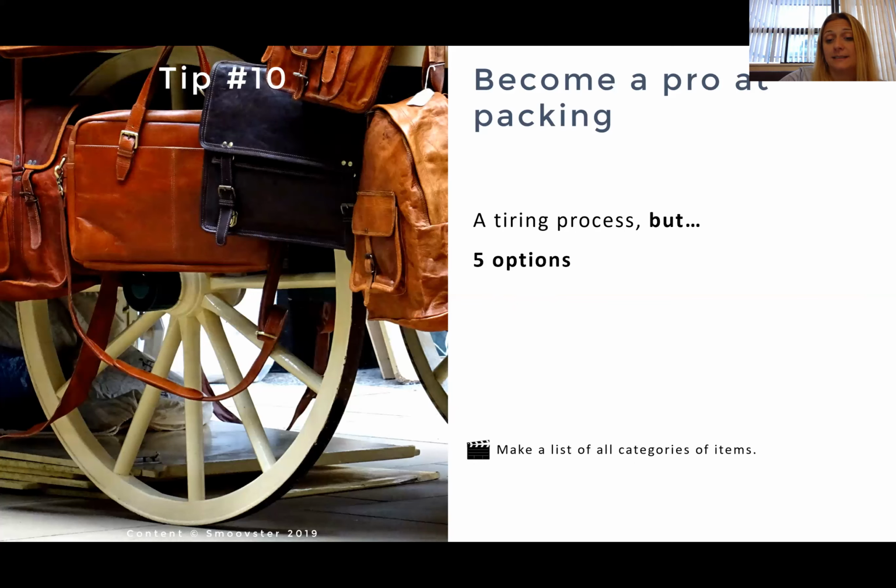So make a list of all categories of items that you own. For example, one of the categories could be electronics. Another one can be furniture. Another one can be winter clothes, and so on. Just so you slowly start gaining more insight into the things that you own. We own so many things, a lot more than we could possibly remember.